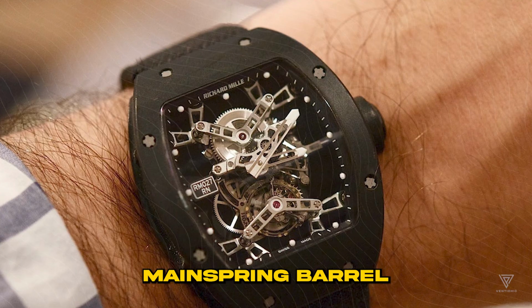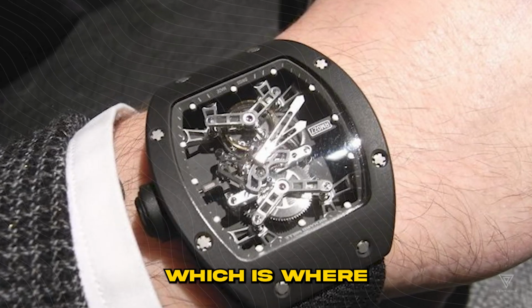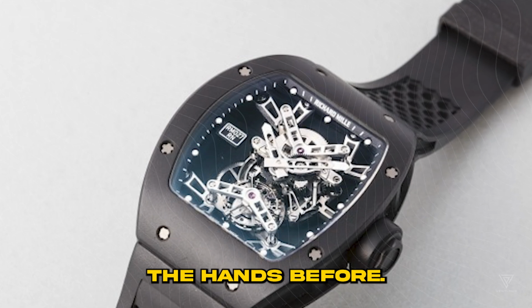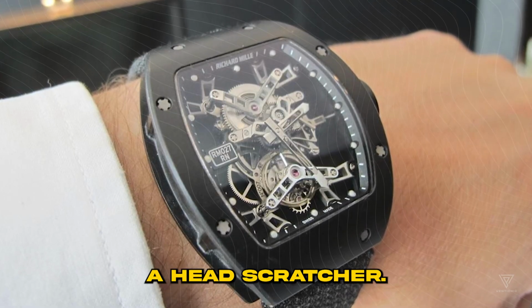You've got the main spring barrel and these two bridges or arms at 10 and 2, which is where the watch hands would usually be. It can get a tad confusing. I've even mistaken those for the hands before. What's the time? Oh, wait, no, it's not there. It's a bit of a head scratcher.